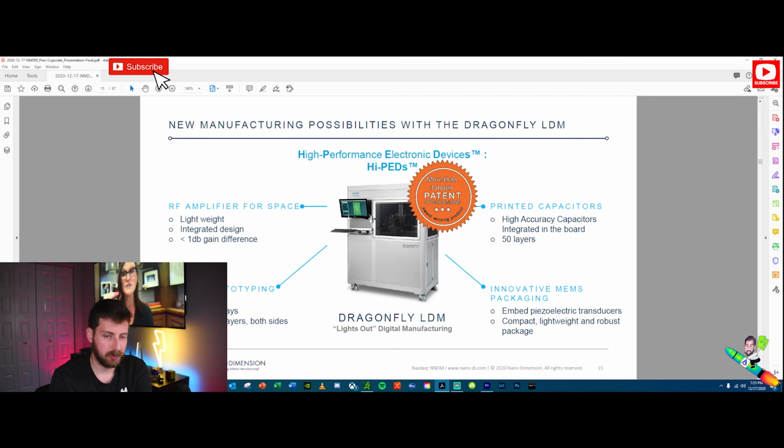So there you go, folks. That's my take. I don't know if this is going to be a good investment yet. I would like to see what this is going to do. I think ARK Invest is seeing the potential because it's electronics that you're printing. However, I just don't know how much these machines cost.